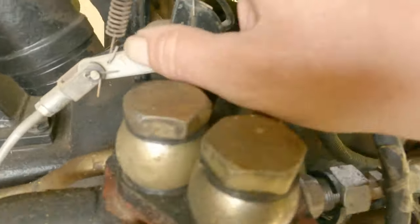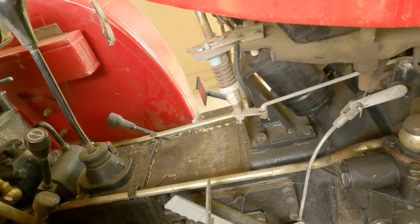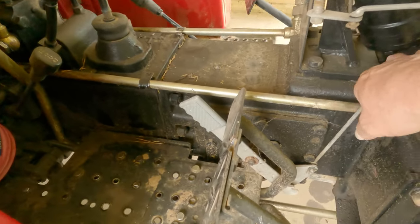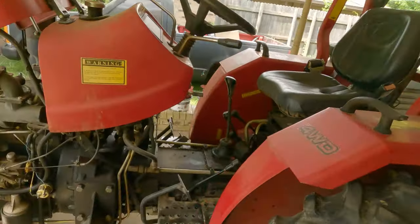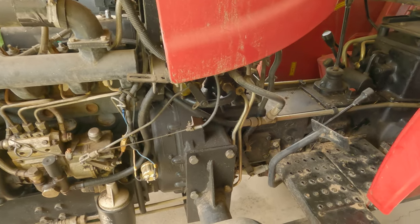Anyway, we'll figure out where the other end of this is. Oh, I see it right there. We'll follow the other end of it back, and we'll probably disconnect it back there. This rod here, we'll disconnect there, okay? And then we'll disconnect the other lines and whatnot. Drain our hydraulic fluid before we disconnect those lines. Just thought I'd back up and give you that step.